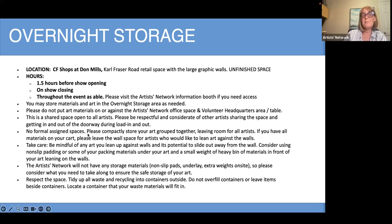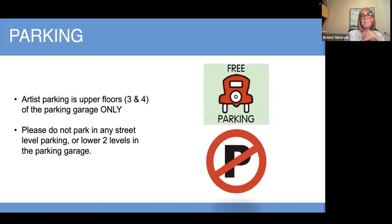There are no formal assigned spaces except for the Artist Network. We'll probably put a table there with some chairs so our volunteers can use that almost as a headquarters, especially if it's really, really hot out. So we just ask you to be respectful of the Artist Network space and not put your stuff in our space. We'll have all the I Gave art there. Just be mindful of leaning up on other people's artwork. I think that's all pretty self-explanatory, and tidy up when you're done.